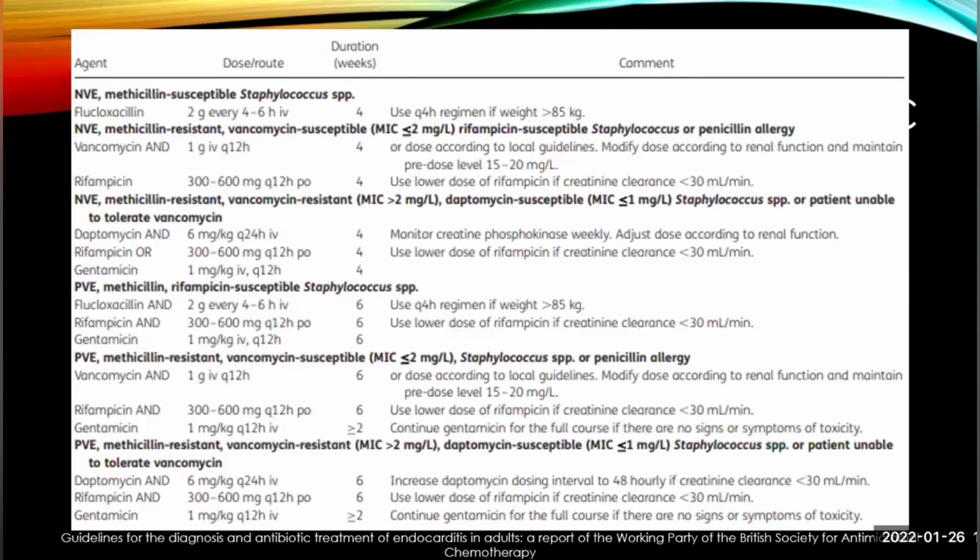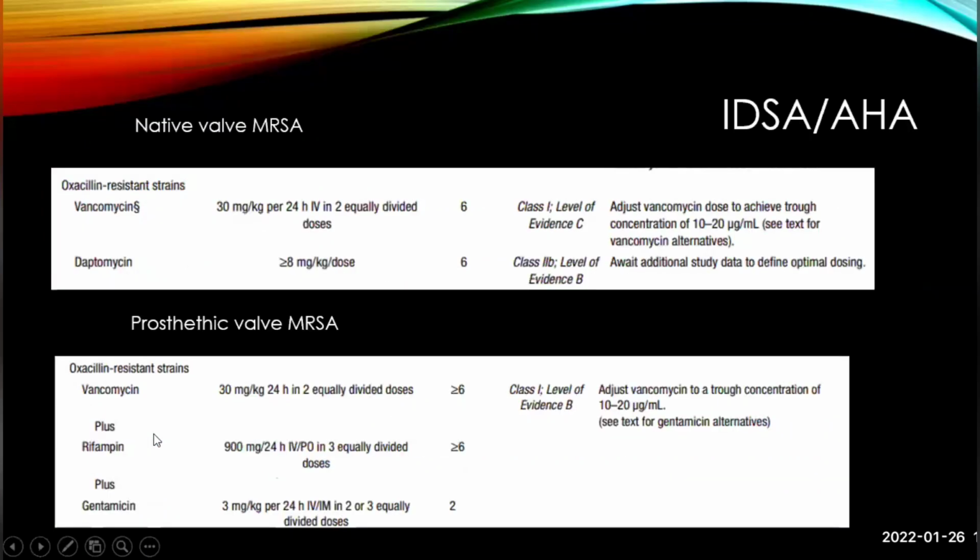So when we look at BSAC, for MRSA, vancomycin. For native valve endocarditis, there's vancomycin. Here I have it for 4 weeks. And this is according to BSAC, where they add rifampicin. In prosthetic valve endocarditis, vancomycin, rifampicin with gentamicin is the drug of choice. But in case of IDSA or AHA, the guidelines for endocarditis, they recommend only vancomycin or daptomycin for 6 weeks. Whereas only in prosthetic valve endocarditis, you need to add rifampicin and gentamicin. And the duration of treatment is more than 6 weeks.